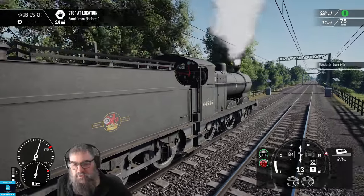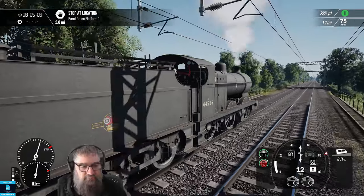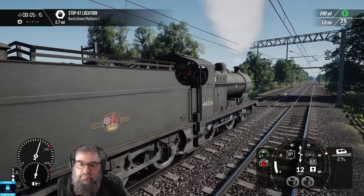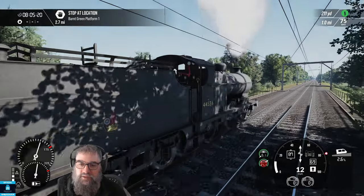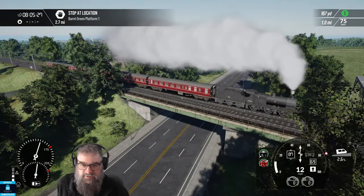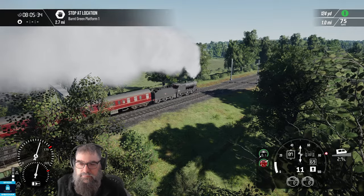Go up on the reg just a little and see if we gain any speed or not. Still holding our own on the steaming. Twelve miles an hour, and we're missing a bridge shot. Oh no! Just made it. Excuse the hiccups. What's going on there?